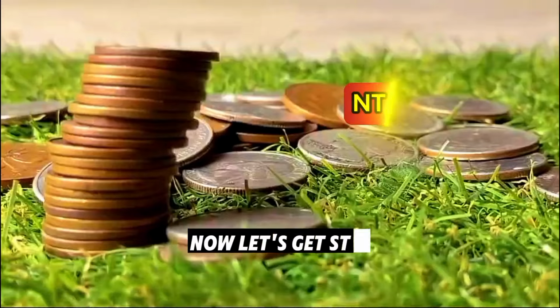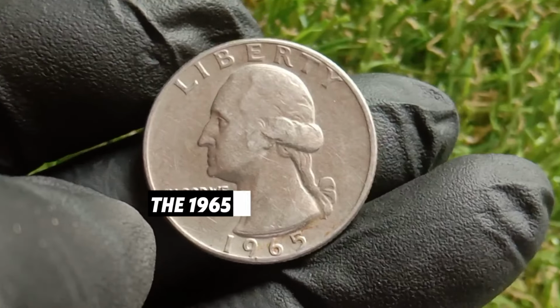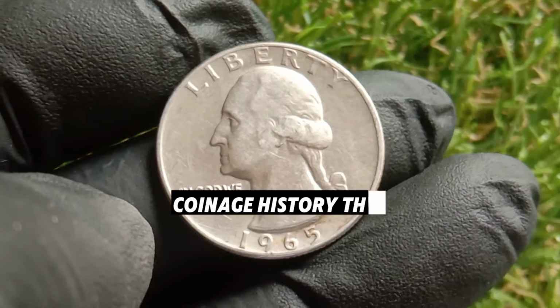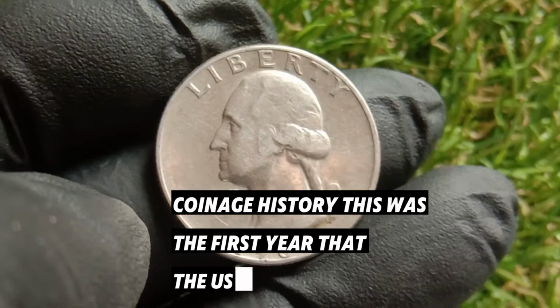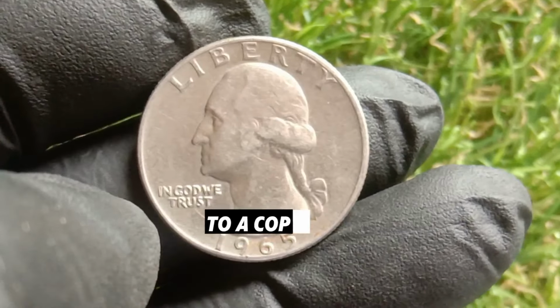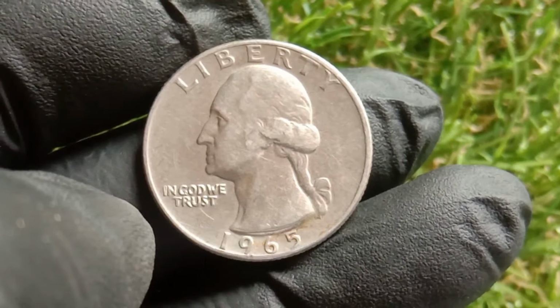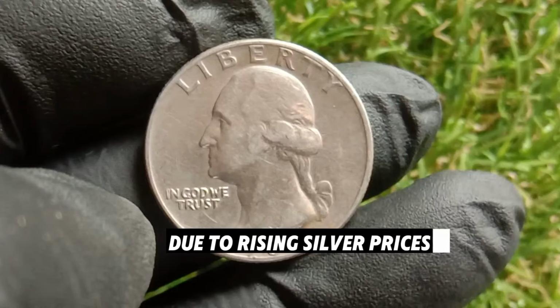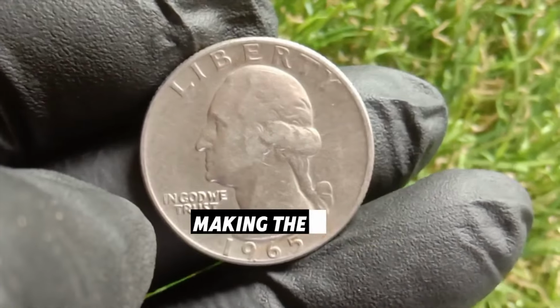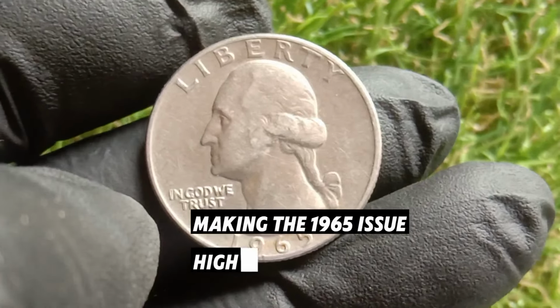Now let's get started. The 1965 Washington quarter holds a special place in U.S. coinage history. This was the first year that the U.S. Mint transitioned away from 90% silver quarters to a copper-nickel clad composition due to rising silver prices. This shift marked the beginning of modern quarters, making the 1965 issue highly significant.